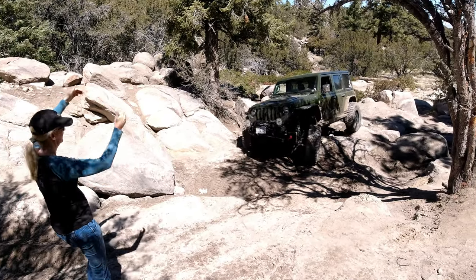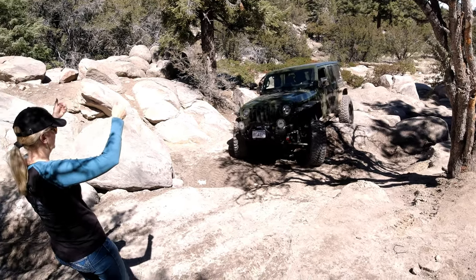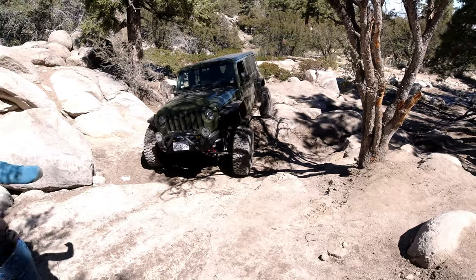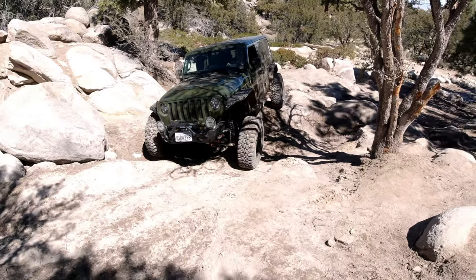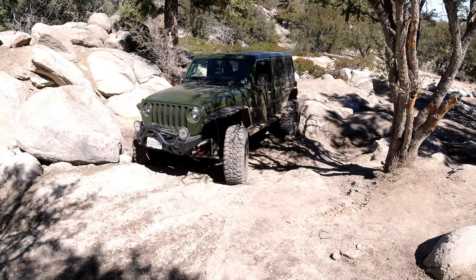As you'll see through the video, Don's rig here is very capable. It started out as a GL Sport, but it's anything but stock anymore. Those Curry axles and all the other things that he's done to this, you'll see as it goes through how capable this rig really is.